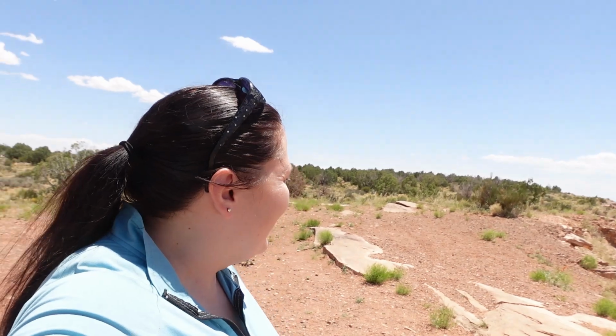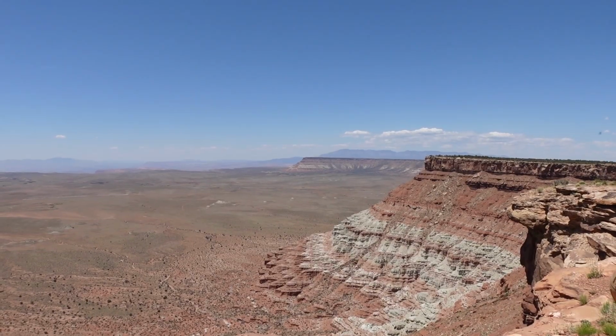To the first overlook, and definitely worth it. You could see a really long ways. You can actually see the edge of Sand Hollow from here, and we are a long way from Sand Hollow. So I'm going to turn around and show it to you.